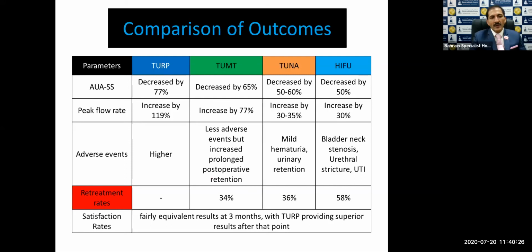Comparing outcomes, when we compare with TURP, we have good decrease in symptoms in the initial phases. And you can see both the symptom score and the flow rate are decreased, not exactly as much as TURP, but reasonably at the beginning. Adverse events mainly are prolonged postoperative retention, mild hematuria or urinary retention, bladder neck stenosis, urethral stricture can be noted with HIFU. The most important drawback is retreatment. A significant amount of these patients will require further treatment, and they are usually applied for cases who are not fit for other definitive treatment. Satisfaction rates are fairly equivalent at 3 months, but as time goes, the outcome from TURP is superior because the treatment is never complete in these cases.